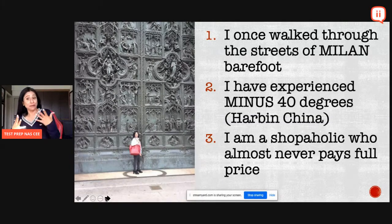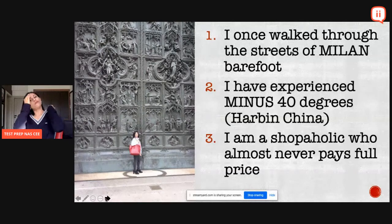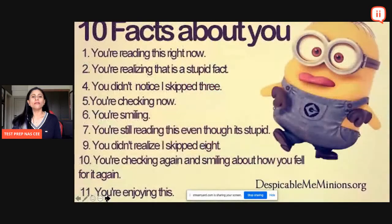I have experienced minus 40 degrees and that was in Harbin in China when I went for the ice festival. It was amazing. And if you ask me how cold is minus 40, it's cold. I think after minus 10, minus 20, minus 30, minus 40, it makes no difference. It's cold. But it's also a very dry cold, so you don't shiver. It's kind of okay. Third fun fact about me, I'm a shopaholic who almost never pays full price. I'm a shopaholic, but I buy everything on sale.